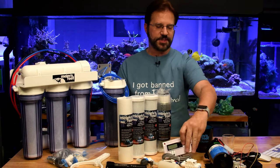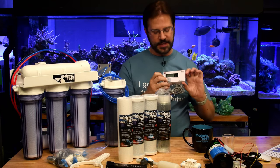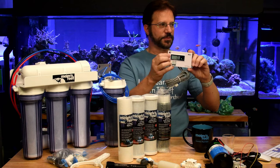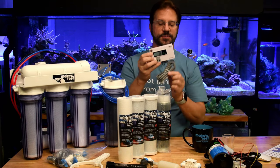This is a nicer TDS meter that I offer for my 150-gallon-a-day RODI system. This one has an easy-to-find on-off button on the front, and it shows the number on the front. This is showing zero. There are actually two buttons on here for in and out because there are two probes.